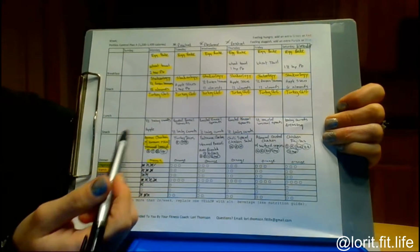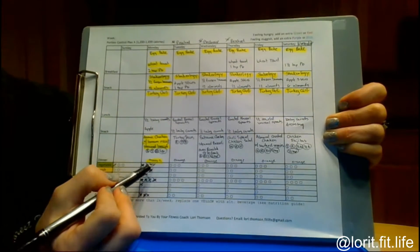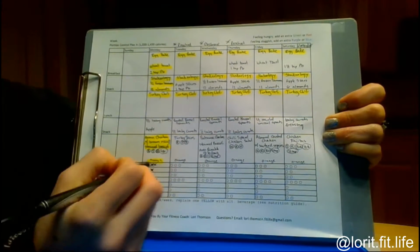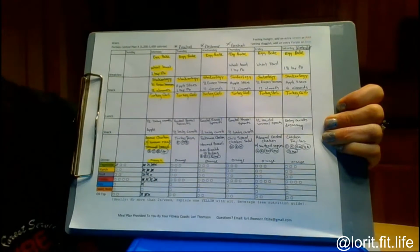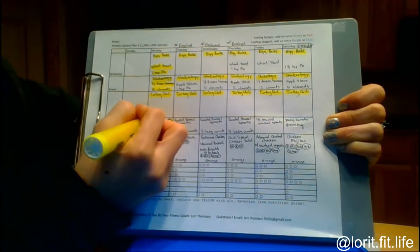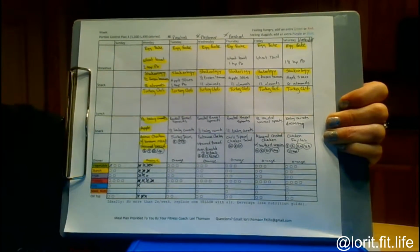So I added in for my afternoon snack, half a serving of baby carrots, which is going to give me that fourth green serving, and also added in some apples because I know I have apples on hand. So that is my day and how I go through planning and balancing out.